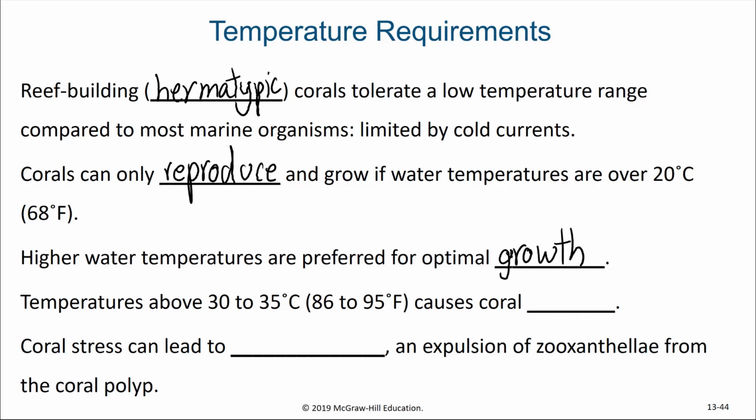But there is an upper limit as well. Temperatures above 30 to 35 degrees centigrade cause coral stress. Coral stress can lead to bleaching, an expulsion of zooxanthellae from the coral polyp.